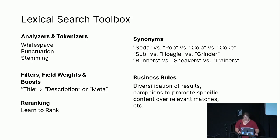And finally, we have business rules. Business rules encompass a huge amount of custom rules, but there are some common use cases that bubble up to the top. For example, we might want to ensure a diverse set of results. Maybe we don't want every single result on our result page to be from the same company. Maybe we want a couple results from a lot of different companies. Or maybe we want to run targeted ads based on contextual query results or other personalization factors.